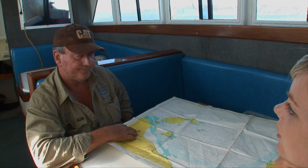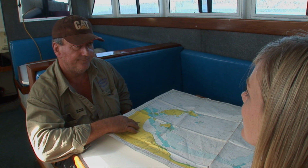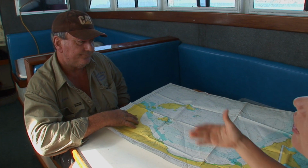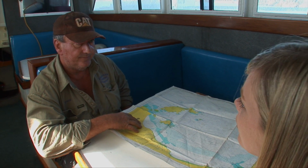Okay, and what about the size of the boat? 45-foot vessel. Wow, okay. Air conditioned, steel hull. Fabulous. And how long do you usually go out for charters? Minimum of 3 days, up to 10. Yeah, great.